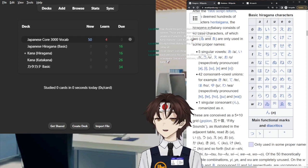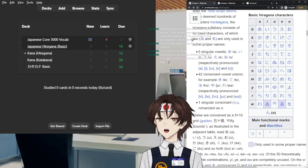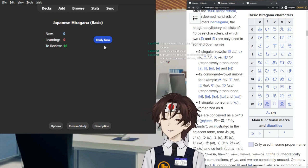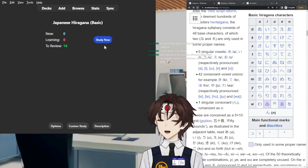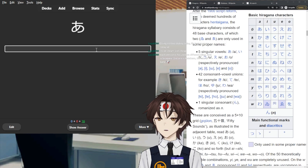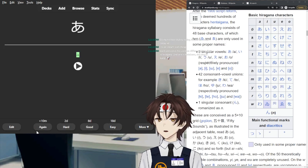Alright, just to show you where I'm at in terms of Japanese. But oh man, I got people who actually know their stuff. So okay. Alright. Focus, Stuart. Study now.